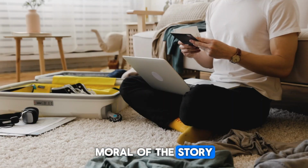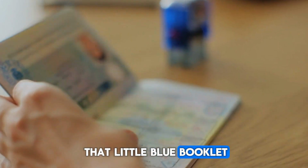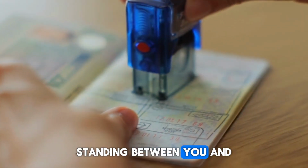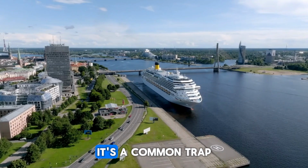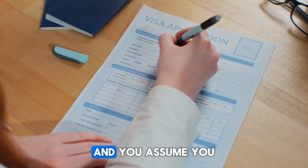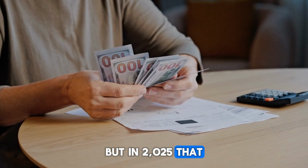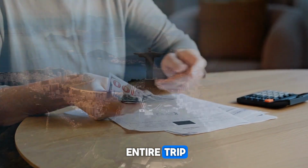Moral of the story? Check your expiration date the moment you book. That little blue booklet might be the only thing standing between you and the trip you already paid for. 2. Visa. It's a common trap. Your cruise stops for 1 day in a foreign port, and you assume you don't need a visa. But in 2025, that assumption can cost your entire trip.